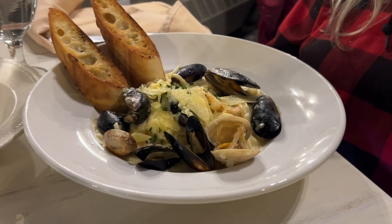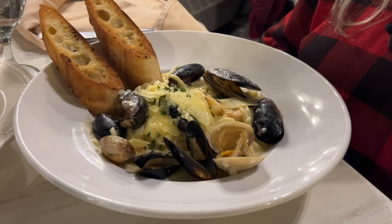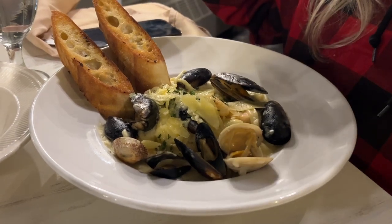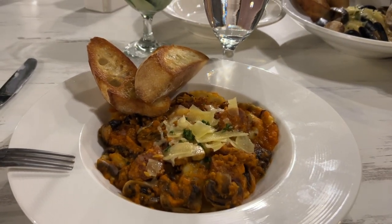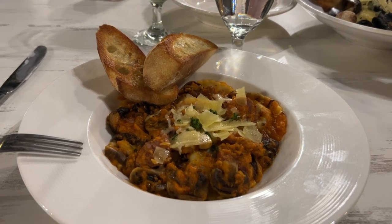So Retta got the shellfish pasta. That looks delightful. It's got clams and mussels and shrimp in there. And I got the mushroom ravioli. Enough said. We'll report back after we eat some.